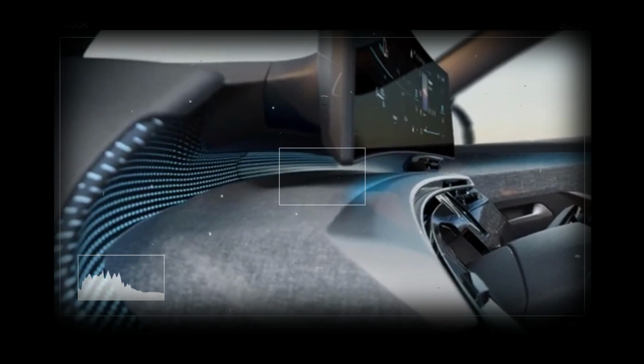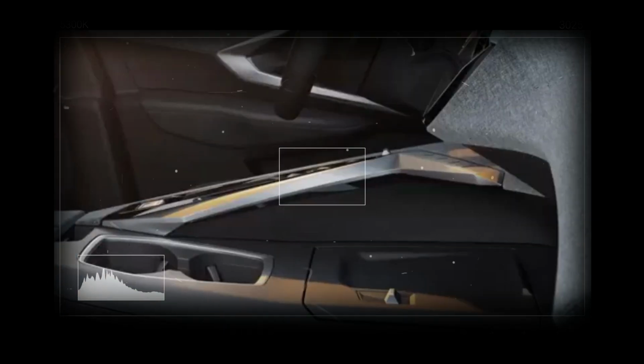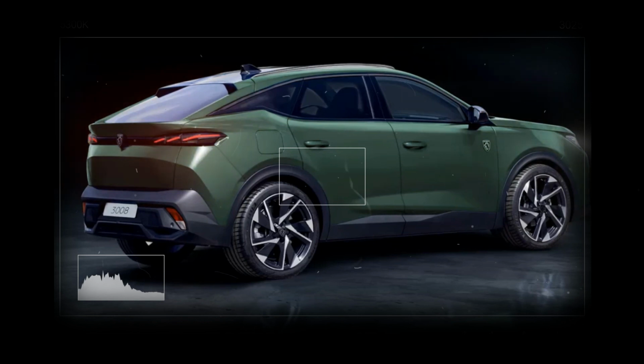Shown here on the 2024 3008 in the range-topping GT trim level, the Panoramic iCockpit will be installed in future models in the years to come, including the next-gen 5008.